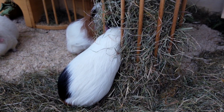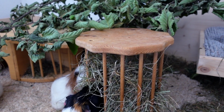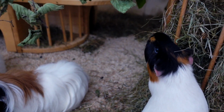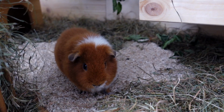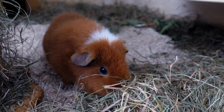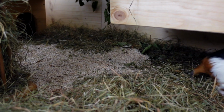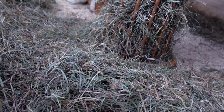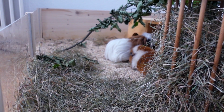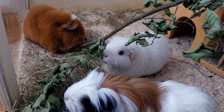You can see the piggies love eating their hay under all this greenery. There's also lots of hay on the ground for the piggies to choose from and lie in. So we not only have this hay rack, but also offer lots of hay that is just lying on the ground for the piggies. The branch ends at the big window and is one of the piggies' favorite spots.